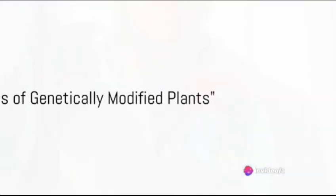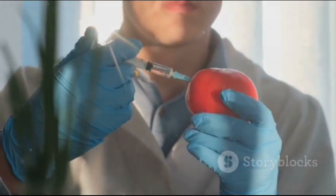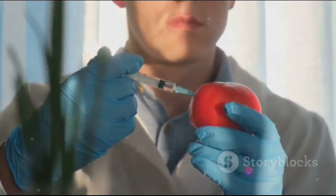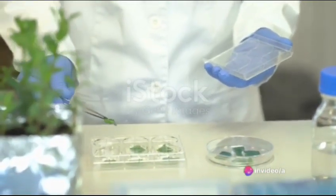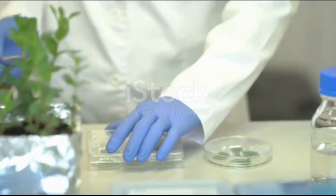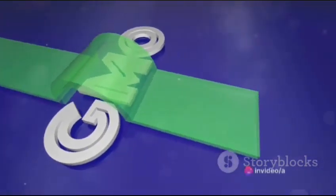Genetically modified plants come with a host of advantages. Let's explore some of them. First off, we have increased crop yield. Genetically modified plants are often engineered to be more resistant to pests and diseases, which means farmers can harvest more from the same amount of land. More crops, more food, and more profits. It's a win-win-win.